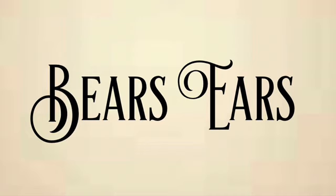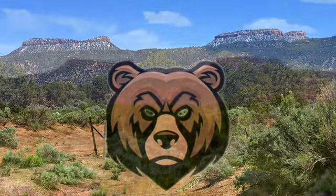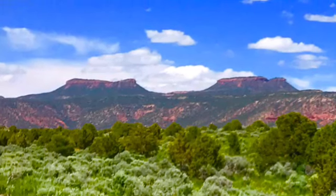Bears Ears is a 1.35 million acre national monument. There's the ears in the background. I have a feeling Linda put the bear in the foreground. It is Indian tribal ground and has many of the Puebloan ruins.